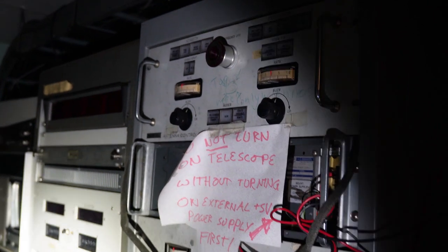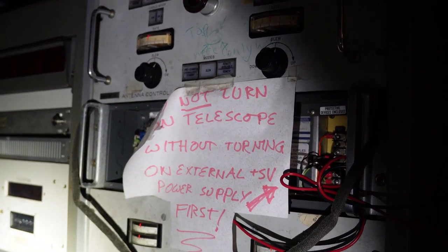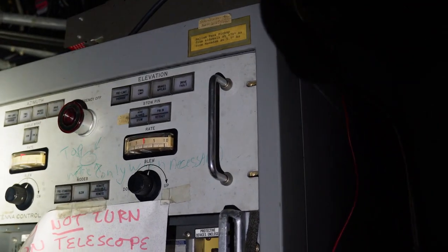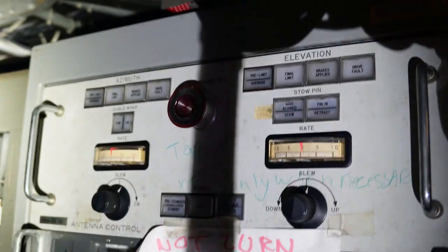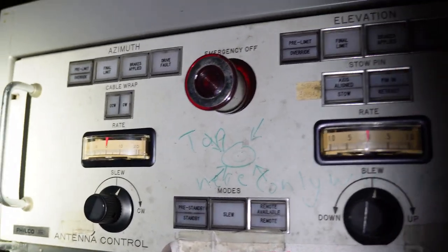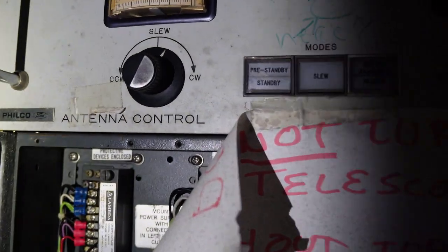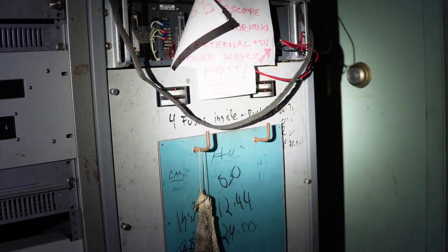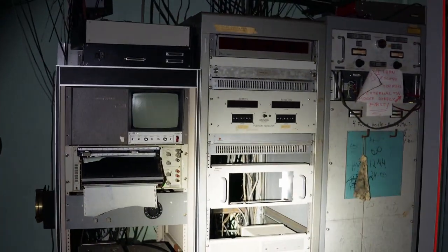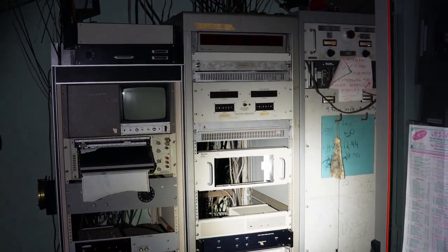Okay, so these are racks of equipment. Do not turn on telescope without turning on external 5-volt power supply first, which would be this. Azimuth, elevation. Yeah, this is a dish controller. Antenna control, you can see. I'm going to move in here. Lots of stuff, notes taken. And so you've got these 3 racks here. Okay, 3 racks on the right as you walk in.